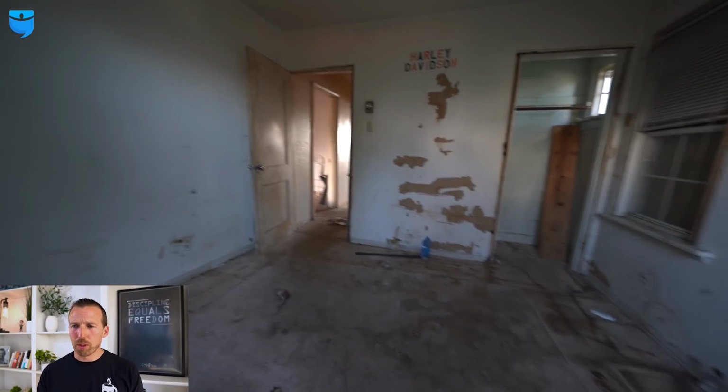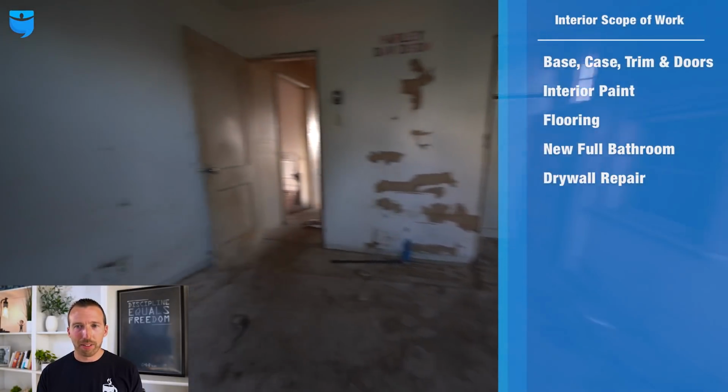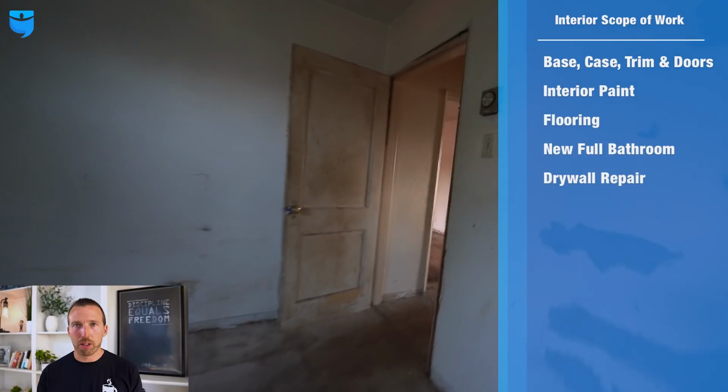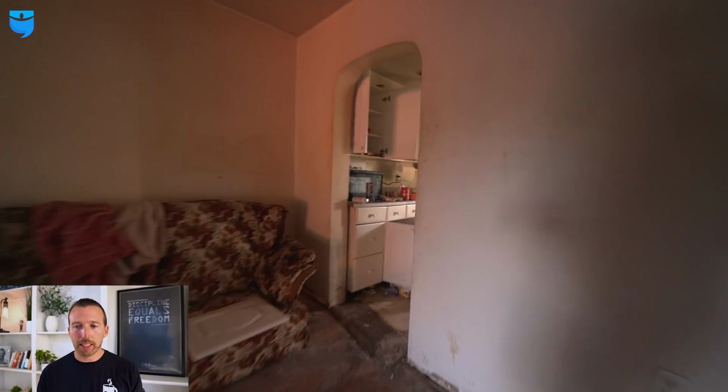Anyways, so you could tell we have to do some skim coating a little bit on the drywall. But yeah, we're not saving any of this stuff. We're ripping it all out and starting fresh. But we're not changing the floor plan. Nothing's really determined to me to change the floor plan yet. So let's go check out the kitchen.